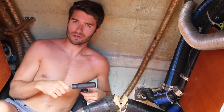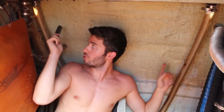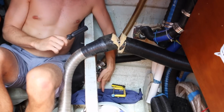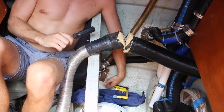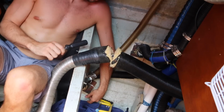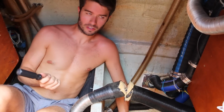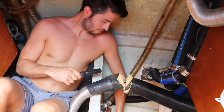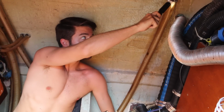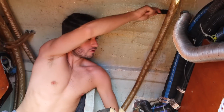We have 2 deck drains. We got one right here, we got one right here. They both run down right here below the water line, and this is where the through hole is. Now it looks fine, but I don't understand why you want to have holes underneath the water line, especially for a deck drain. So I'm thinking we might move this up to here, so that way this deck drain just goes straight overboard and this deck drain just goes this way, right overboard.